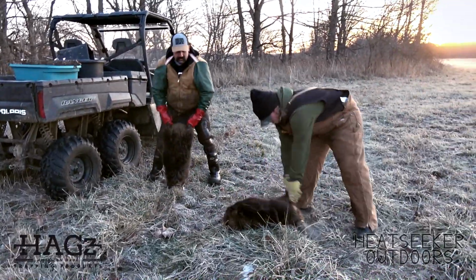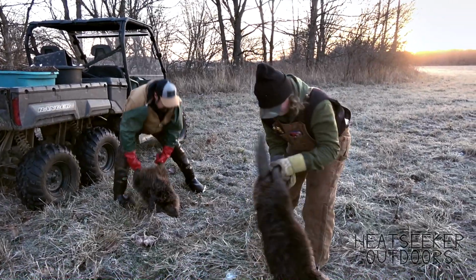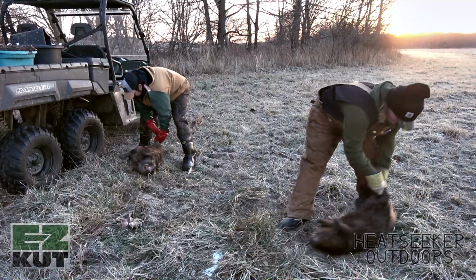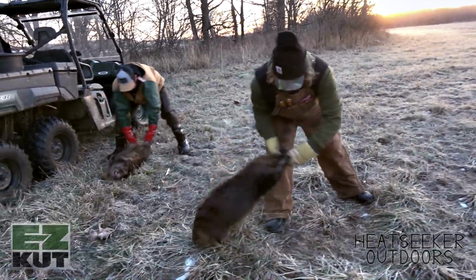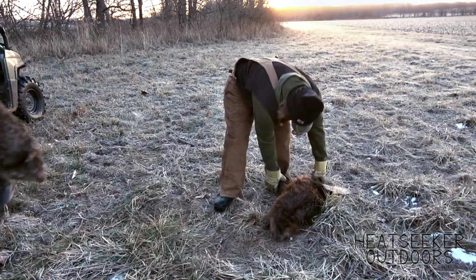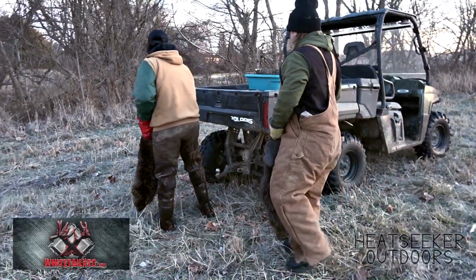What they're doing here is we got this plastic bed on the Ranger. This frost is literally drying the hair out. It takes the moisture off of the fur and they won't stick as bad. Now they're not super dry, but they're a lot drier than they were. So now they won't freeze to the bed on the way to the next traps.